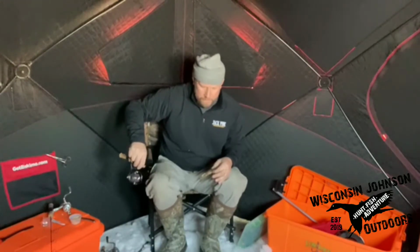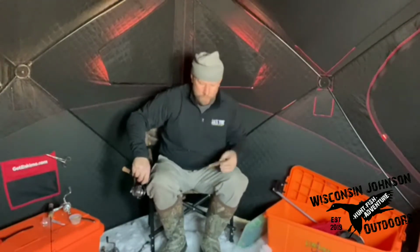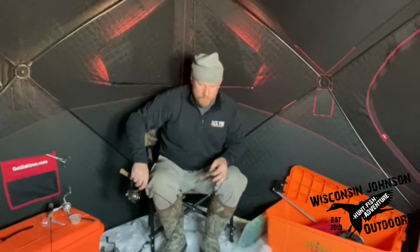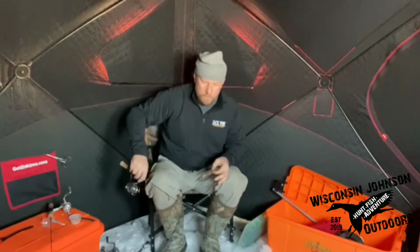My plan is I brought some frozen smelt with me. I bought a new little spoon. I'm gonna put the head on the spoon. I'm gonna use the rest of the smelt body and put it on the jig that was in the last episode when I was out here. So I'm gonna try to get a little bit more bait down here.